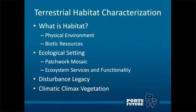On top of that, adding complexity to the ecological setting is the disturbance legacy, which oftentimes results in the patchwork mosaic, and considering the climatic climax vegetation, which may or may not exist on site, may or may not exist anywhere in the Midwest at this point. But it is an idea of where our ecosystems are trending toward in order to reach a stability.